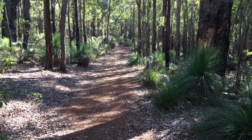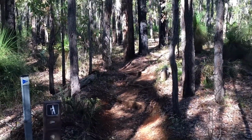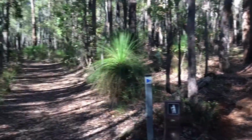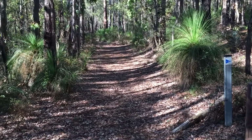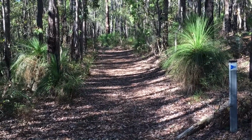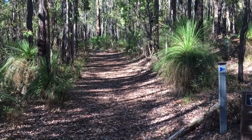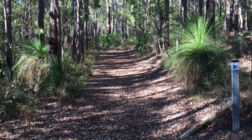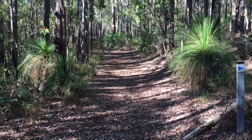This is an old fire break. We came down, did that get you dizzy? We came down this little track here, and if you keep on going up that track there, the fire break, it will take you back into the town site. From memory, I think it stops at a fence line, and then there's a fire break around the fence line that will take you back up to the car park.